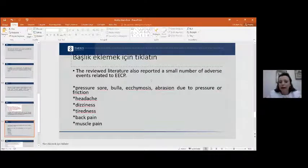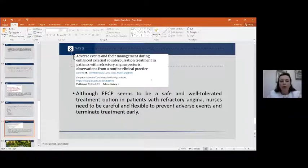The literature review also reported a small number of adverse events related to EECP. For example, pressure sore, ecchymosis, abrasion due to pressure or friction, headache, dizziness, tiredness, back pain, and muscle pain. Although EECP seems to be a safe and well-tolerated treatment option in patients with refractory angina, nurses need to be careful and flexible to prevent adverse events and terminate treatment early.